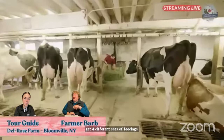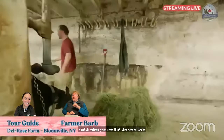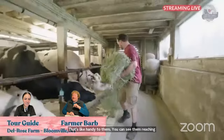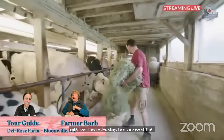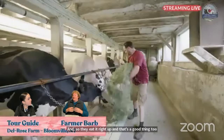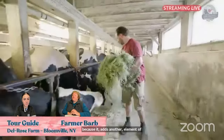And you'll watch, you'll see that the cows love this dry hay. It's like candy to them. You can see them reaching right now. They're like, okay, I want a piece of that. Yeah. So they eat it right up. And that's a good thing too, because it adds another element of dry matter, a dry feed, into their diet.